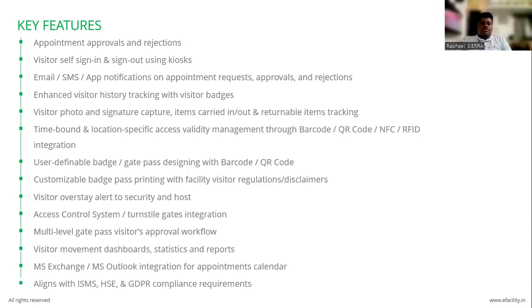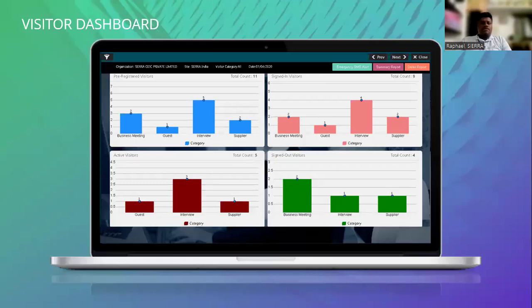And then we have the visitor overstay alert, which is also available. Say the visitor is permitted for only 1 hour. After 1 hour, maybe another 5 or 10 minutes, we can set a grace period. If the time limit is reached and the visitor is still in the campus, the overstay alert is automatically triggered to the security as well as the host. Then we have a visitor dashboard in the visitor management system, where you can view the pre-registered visitors, unsigned visitors, active visitors, and signed out visitors. All those details you can view in the visitor dashboard.